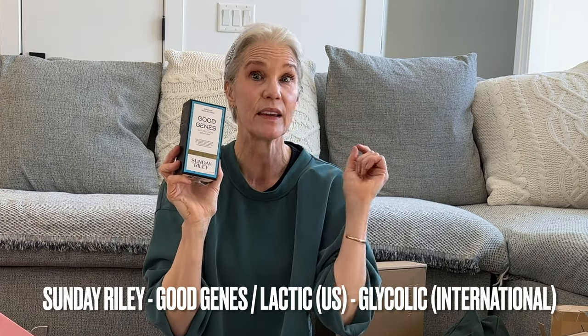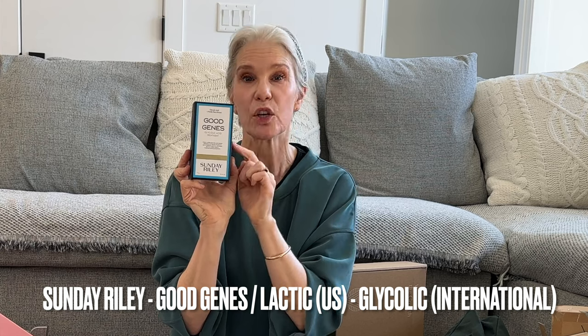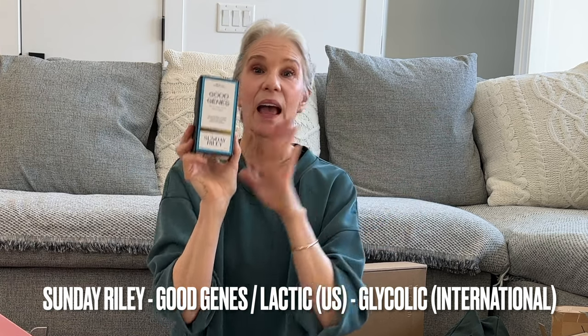This is the Good Genes Lactic Treatment. This is the one from the UK. Ours here in the US has their glycolic, the Good Genes Glycolic, which is sold overseas, and I wanted to try this, so I'm trying their glycolic resurfacing serum.